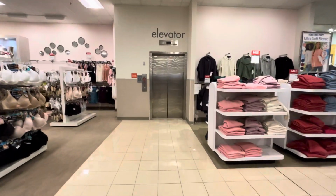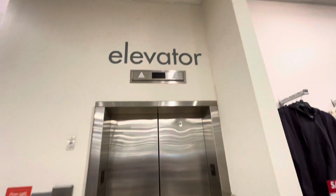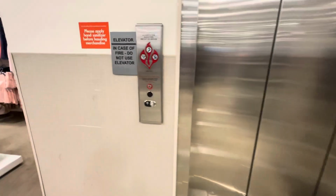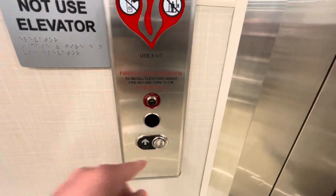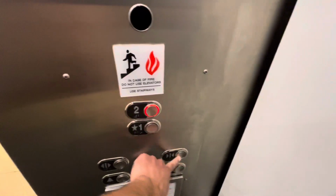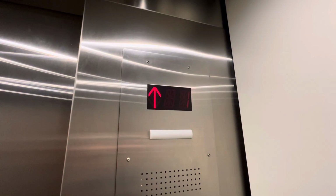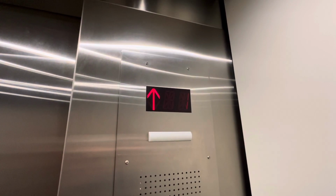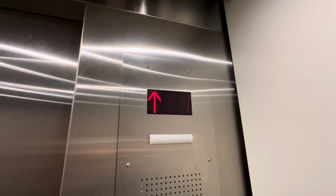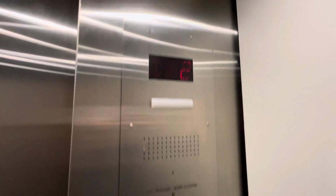This is the elevator at Boscov's at Millcreek Mall in Erie, Pennsylvania. Here's the elevator sign. It's a Schindler Express. Let's go to 2. Here we go. Here are 2.